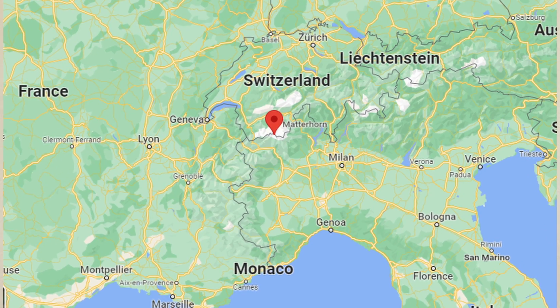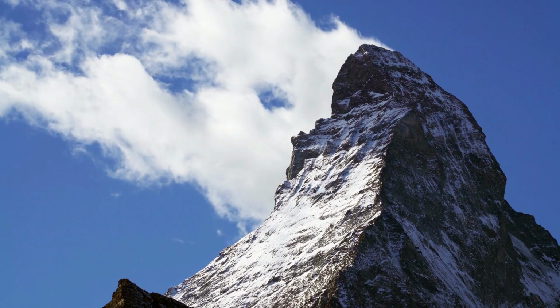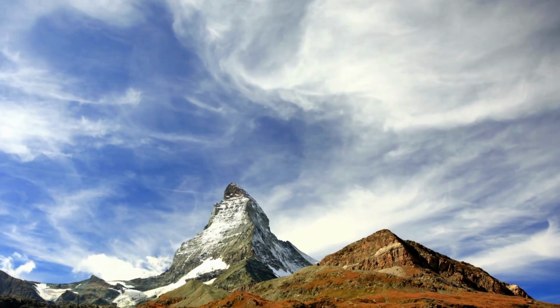Now, the Matterhorn is a mountain located in the Alps where it straddles Italy and Switzerland. It is a landmark that you'll definitely know when you see it due to its near symmetric pyramidal peak shape. And the height of the Matterhorn makes it one of the highest summits in the Alps as well as Europe. As we talked about its shape, the Matterhorn is one of the most distinctive mountains in the world, and it has become a very well-known symbol of Switzerland.